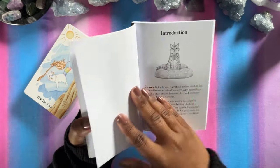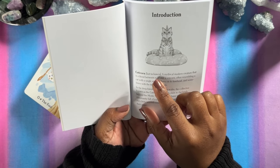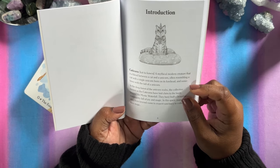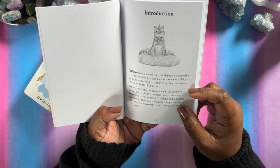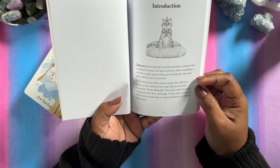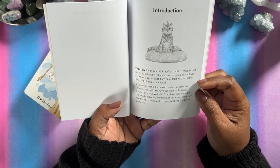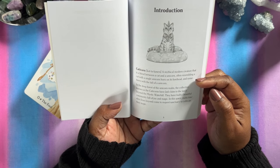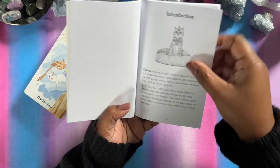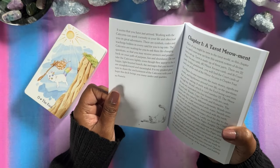The story of the Caticorns. Okay, so it says a mythical creature, and it says how to pronounce it. Caticorn is a mythical creature that is a blend between a cat and a unicorn, often resembling a cat with a single unicorn horn on its forehead, and sometimes with the tail of a unicorn. In the deep forest of the unicorn realm, the collective known as the Caticorns have laid claim to the lands beyond the mystic waterfall. They have built a beautiful community full of joy and magic, and in this space, many travelers from beyond come to request sanctuary to cultivate their magic. It seems that you have just arrived.